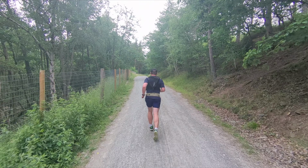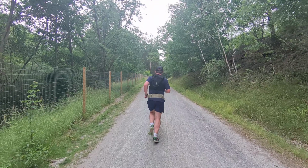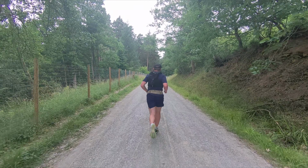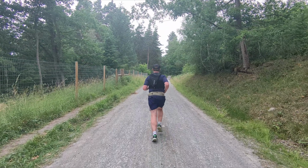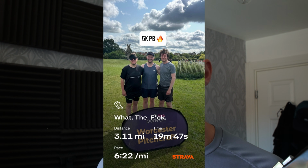And I think I put a lot of it down to that marathon block, which allowed me to have that aerobic base and then build on top of it the speed that I wanted to. So that was something I was very, very grateful for, to transition into that 5k attempt. And then at the end of the 6 weeks, we went to Worcester Pitchcroft Park Run and we ran a 19:50. I cannot emphasize enough that the biggest thing for me to hit that target was consistency.